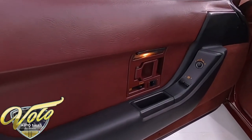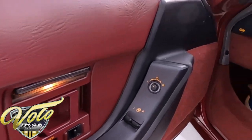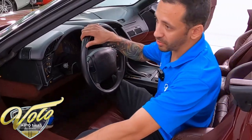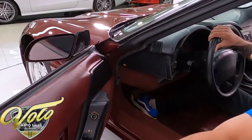If 1993 smelled new, this is what it would smell like. It still smells like a new car in here. So everything's in excellent condition. The ruby red leather door trim.